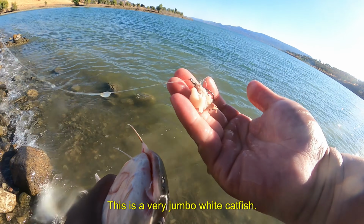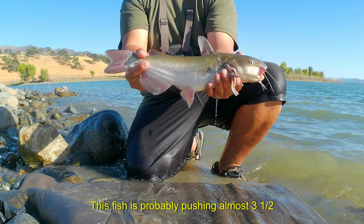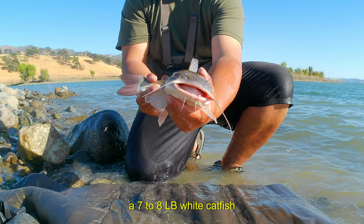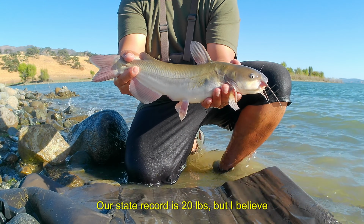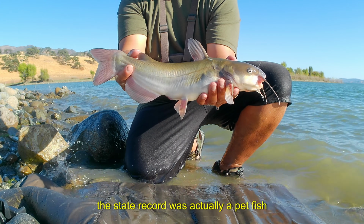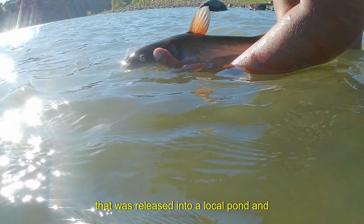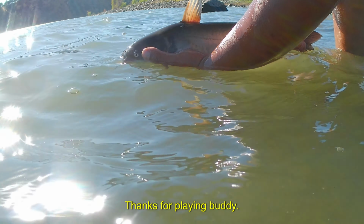This is a very jumbo white catfish. This fish is probably pushing almost 3.5 to 4 pounds. In our state of California, a 7 to 8 pound white catfish is a rare fish. Our state record is 20 pounds, but I believe the state record was actually a pet fish that was released into a local pond and captured afterward. Thanks for playing, buddy. Off you go.